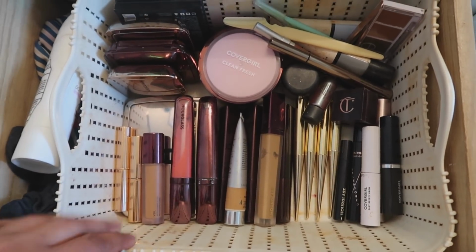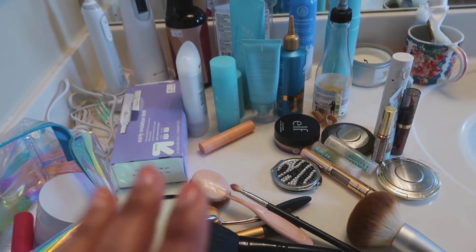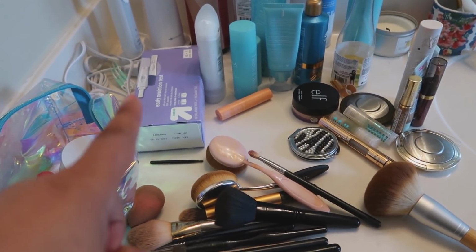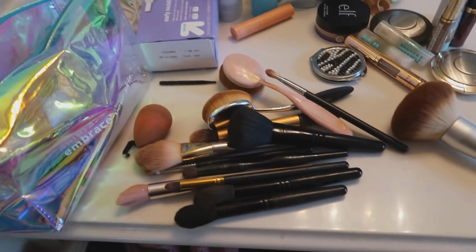So this is the keep, and that is the go. My Tula stuff is all here too. It needs to be organized, clearly. Ovulation tests, and yeah, that's what I'm doing today.